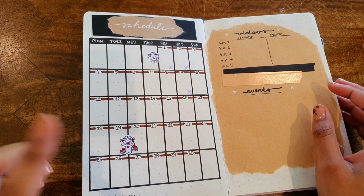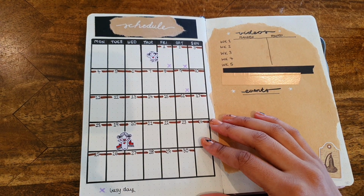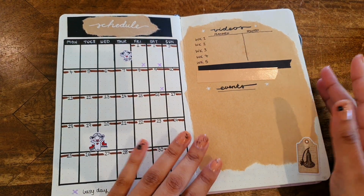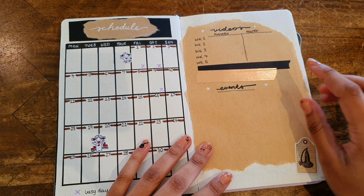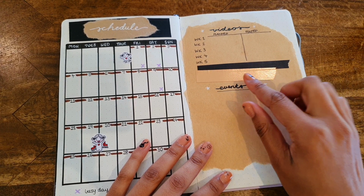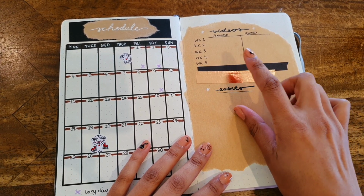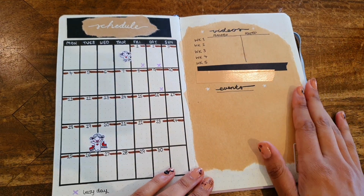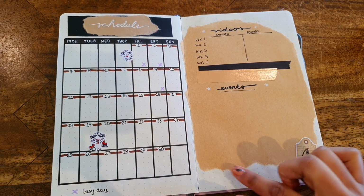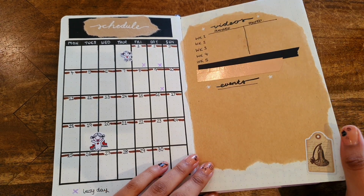I have to fill it in a bit more, but basically I know these days I'm going to struggle to get some words in, so I can just plan ahead and try and get at least a couple hundred words in that day. On this side I've got videos, which I will plan to put here. And then I will actually write down the ones that I posted just to see the difference from the ones that I plan and the ones I actually post. And then here I will write down the details for any events that will run throughout the month. So some of the regional events and live streams and just things like that.